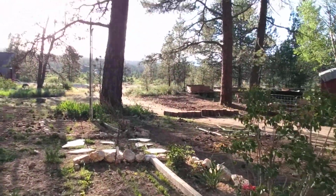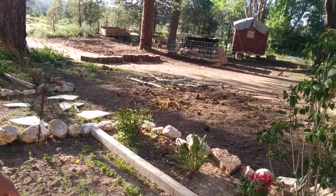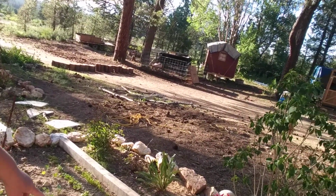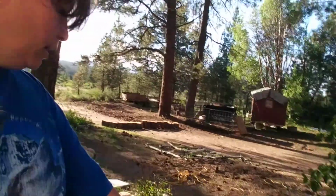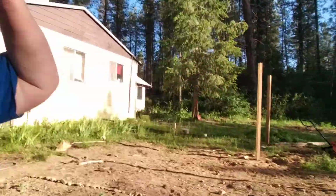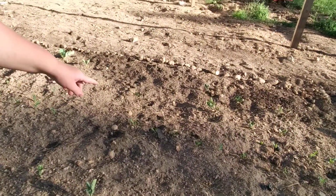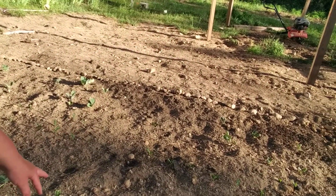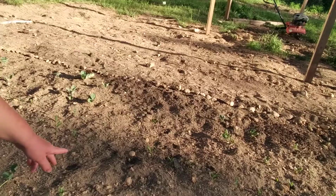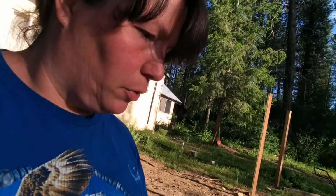And then I have some lettuce and some more broccoli, and some peas that are doing great, but I've got to get them trellised before they're not so great. And I have some radishes over there. And over on this side, you can see the little corn starting to pop up, and then I also have some more cauliflower and broccoli in this one. Or maybe it's cabbage, I got it confused.